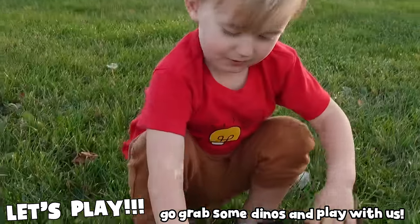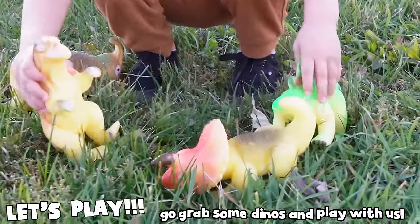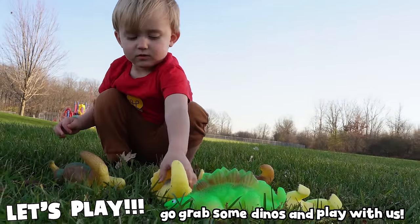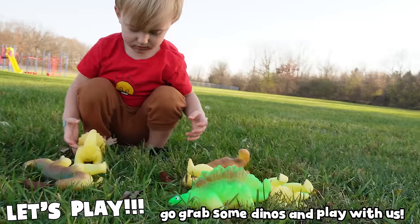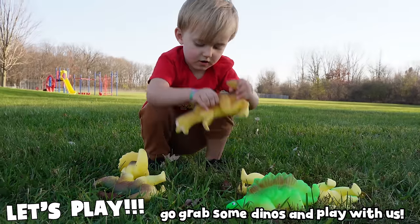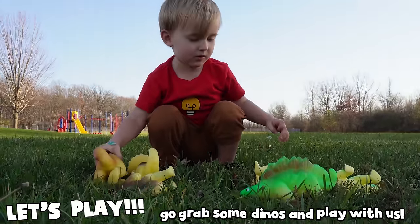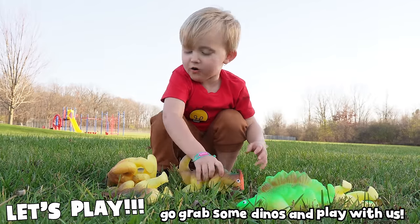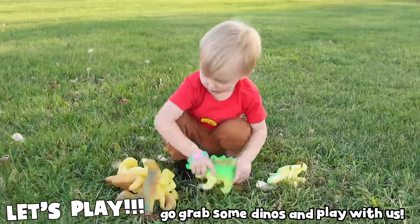What did we learn about dinosaurs today? Let's see. Oh, we learned that the Triceratops has how many horns? Yeah, that's right. The Triceratops has three horns on its head. And what else did we learn? Oh, what are those things called on the back of the Stegosaurus? Do you remember? They were called plates. Yeah, they're plates on the back of the Stegosaurus. Oh, we learned that the T-Rex has really tiny hands and a really big roar. Rah!